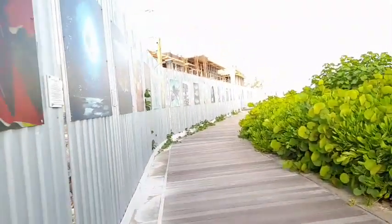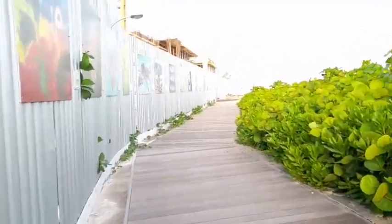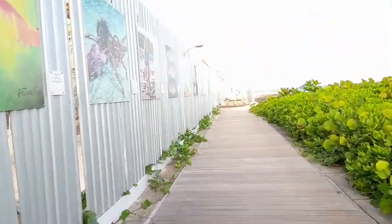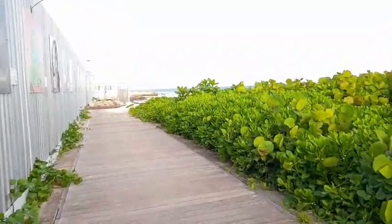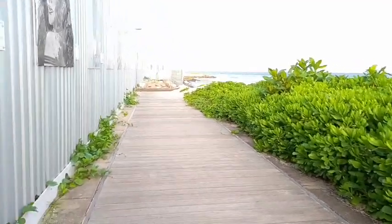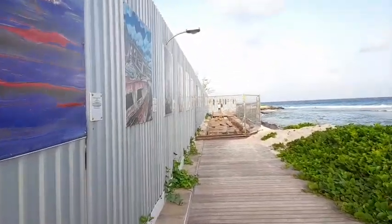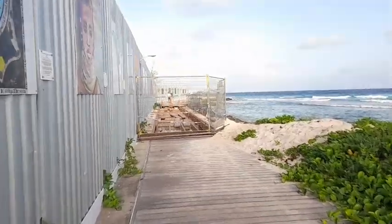Caribbean Hotel moved out, was demolished around January 2022, which was last year. The original Caribbean was here. The Caribbean Hotel closed down in the late 80s or early 90s, and then it was just here closed for a while, and then in 2022 we decided to knock it down.